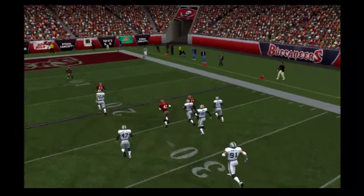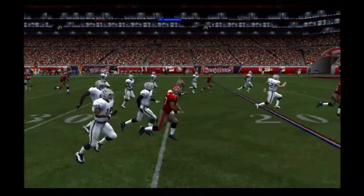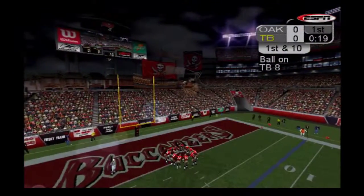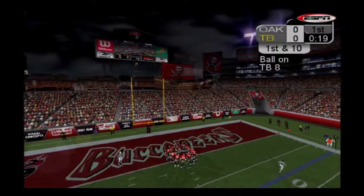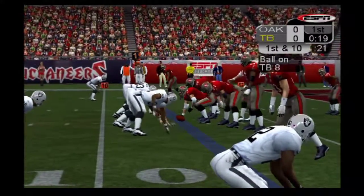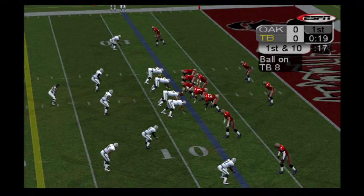Let's back it up and make sure. Yep, he's clearly blocking in the back. He earned that one. Buccaneers stalled early last drive, and we'll have to wait and see what happens here. They'll start at their own 8-yard line.